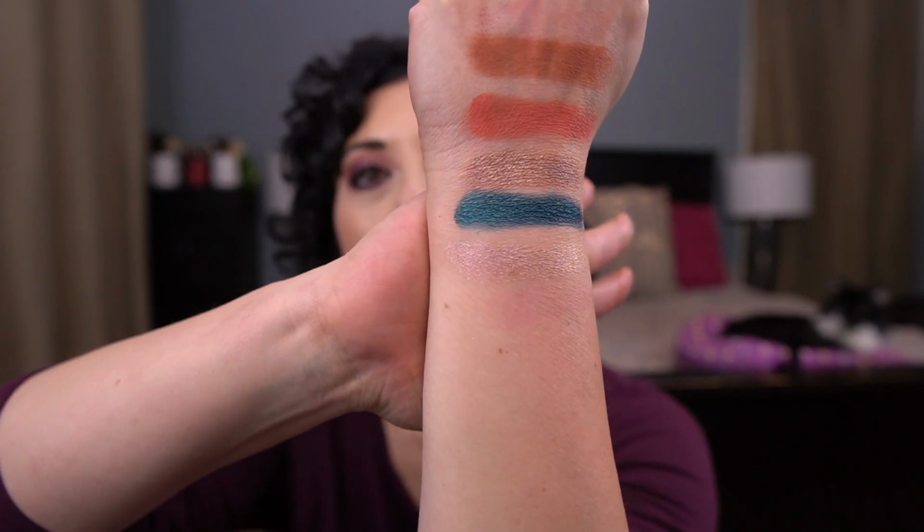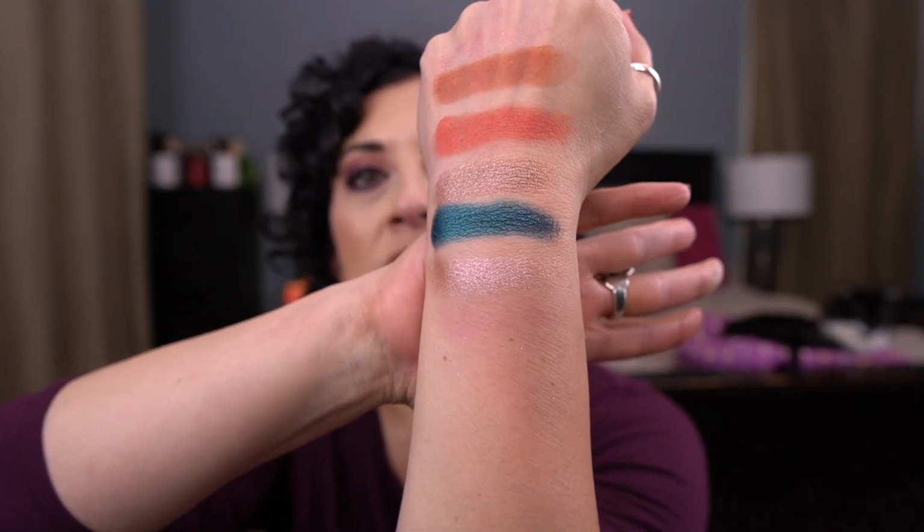So it's beautiful. It's a taupey, pinky shade, I guess. It's really gorgeous. So I have used it. I haven't used it a ton, but I have used it. And it's a little flaky, but like I said, with this one, we will give her a pass.